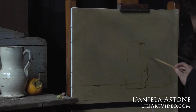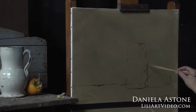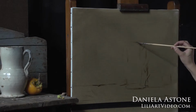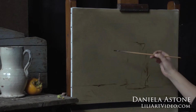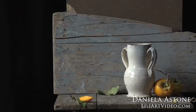I'm trying to get the proportions of the vase now. So the first thing that I got is the height, the top, the bottom, the point that is more at the left, and the one that is more at the right, and I'm trying to actually draw it. Try to get the personality of this vase.